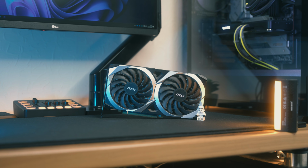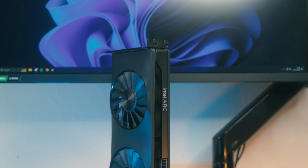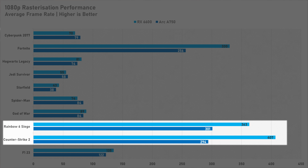Rasterized performance at both 1080p and 1440p today was very close between both of these graphics cards. Starting off with Full HD, the RX 6600 does take the crown here by about 10%. This number was massively boosted by the competitive games, because in Fortnite, Rainbow Six Siege and Counter-Strike 2, the RX 6600 kind of ran away with it here.